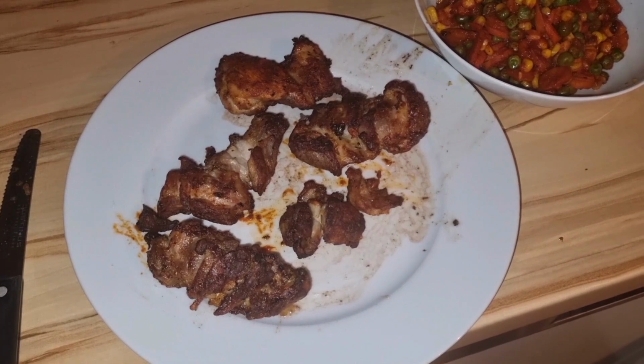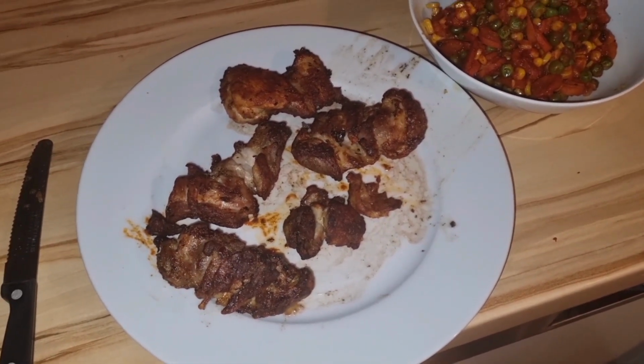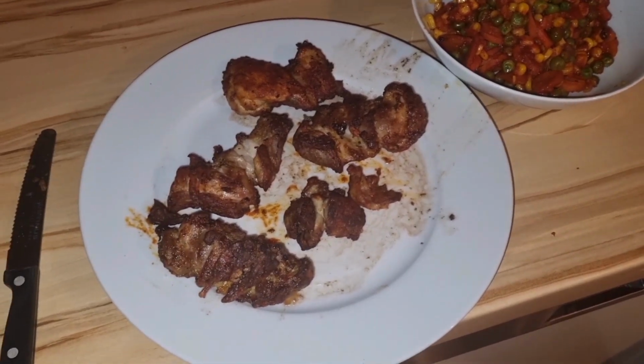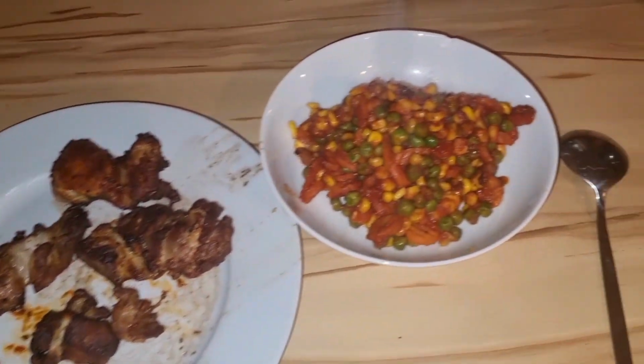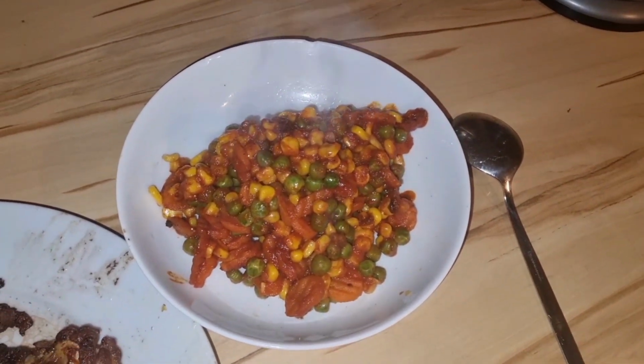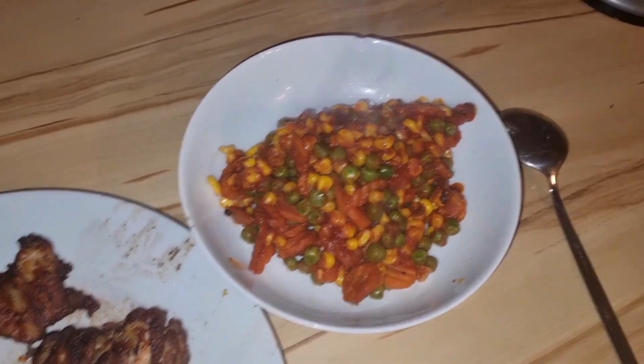Day 6 dinner: 350 grams of organic chicken thigh. This is a fattier cut of chicken with some extra butter as well to increase the fat to protein ratio. Some vegetables with tomato, peas, carrots, and a little bit of corn.